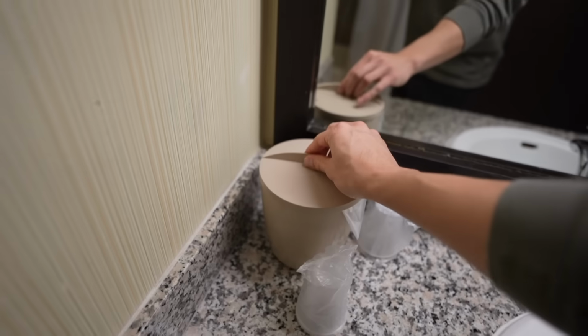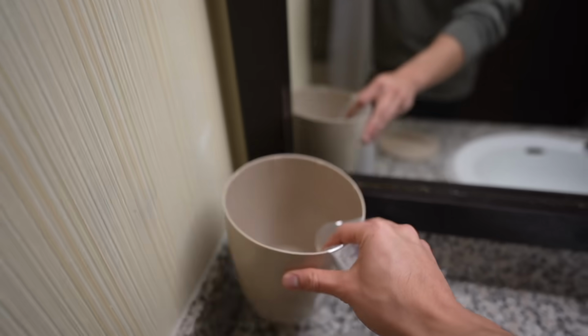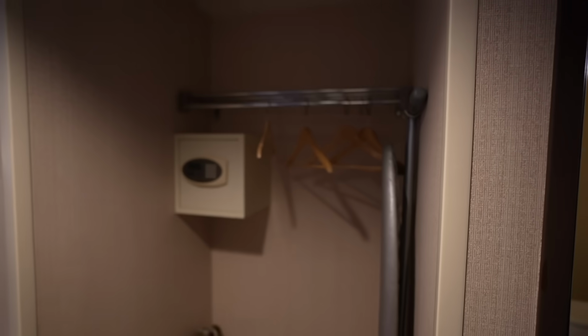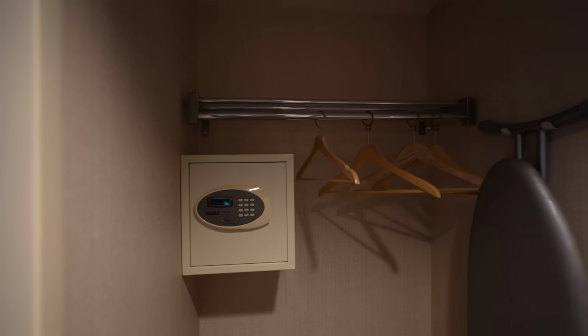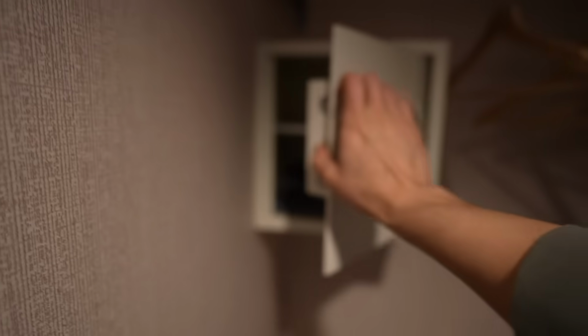This little plastic container here is supposed to be for ice, but it's usually a metal bucket at some places. So this is a closet space right next to the restroom. As you can see, not classy whatsoever. The iron was on the floor, and just in general, it looks kind of out in the open. The positive thing about this though is that the safe is huge.